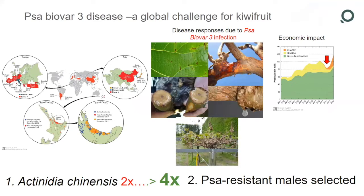Within the last 10 years, there was a big challenge posed by a pathogen known as Pseudomonas syringae pv. actinidiae, and it killed almost 100% of the elite kiwifruit cultivar Hort16A, which was made by New Zealand breeders. This was a big challenge at that time, and in the same period, a tetraploid population surfaced which was more tolerant to Psa. These males then became part of the breeding program to cross with elite female parents, so you can have much more tolerant progeny.